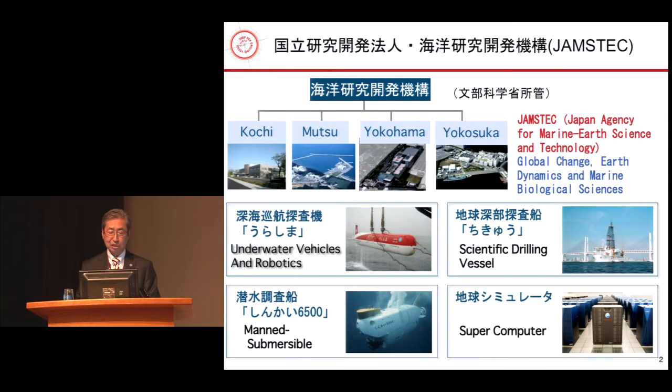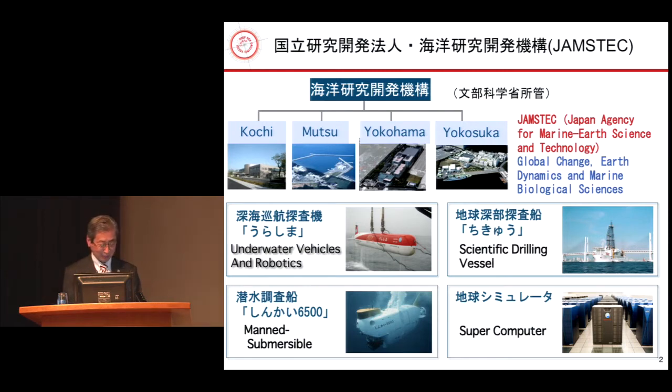I am the director of this institution, therefore let me first give you the overview of the organization. I am kind of coerced to explain my organization every time. Our institution is under the umbrella of the Ministry of Education, Culture, Sports, Science and Technology, and we have different sites: Kochi, Mutsu, Yokohama, Yokosuka, and we have different vessels. One is Urashima and Aurora Vehicle and Robotics, and also Chikyu and Chikyu simulators. This is the supercomputers. We have large facilities to conduct research on the geo-environment, and we would like to contribute to the survival of human beings going forward.